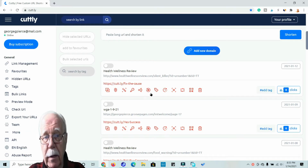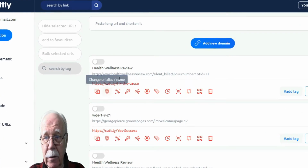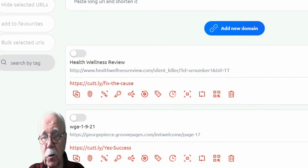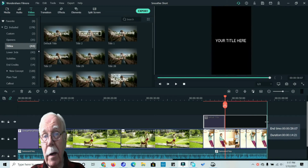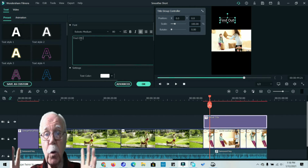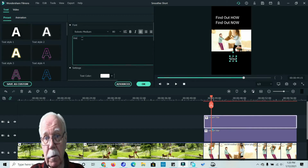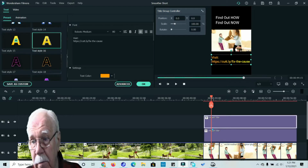And the way you do that is to simply shorten the link, and then once it's shortened, you're going to create an alias. And the alias that I'm using is Fix the Cause. So that'll be my alias. For my call to action, I'm going to have find out how, do it now, and the link. The last 5 to 10 seconds of my video is going to be my call to action.